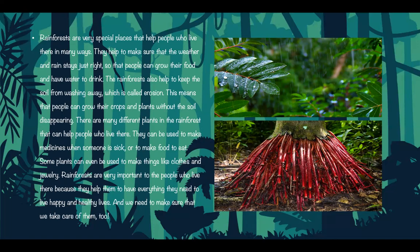There are many different plants in the rainforest that can help people who live there. They can be used to make medicines when someone is sick or to make food to eat. Some plants can even be used to make things like clothes and jewelry. Rainforests are very important to people who live there because they help them to have everything they need to live happy and healthy lives. And we need to make sure that we take care of them too.